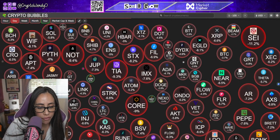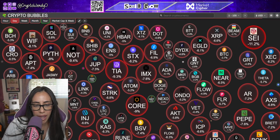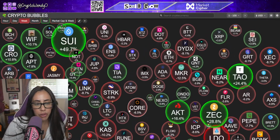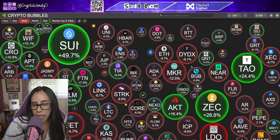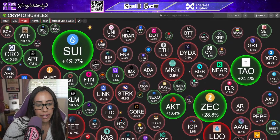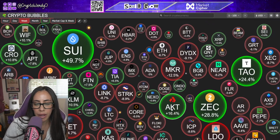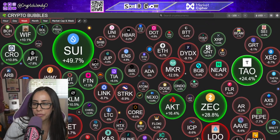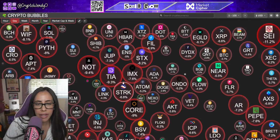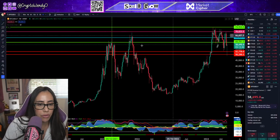So first off over here, we are seeing that everything is in the red. Everything is in the red. Taking a look at the weekly, SWI, that's how I say it. It's up 49.7%. Helium, HNT, 30%, Zcash, privacy coin, AKT, which I have somewhere, and Tau, 16%. So this is going to be on the weekly. And taking a look at the daily, everything is kind of down right now. So let's go ahead and take a look at what's going on price action wise.